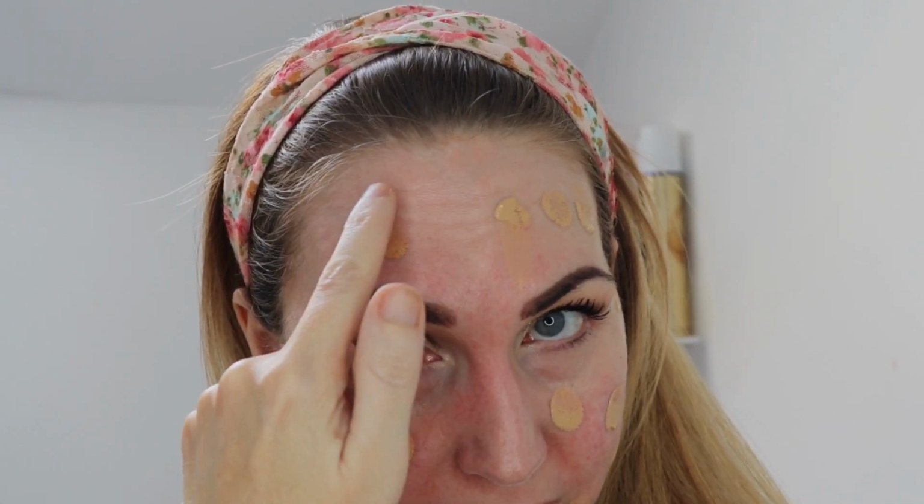YSL first. I'm definitely going to make sure I put the same amount on each side. So I've put that on my left side, that's the YSL. This is the Lancome side. It doesn't feel like it's going to be too bad of a difference. Slightly darker, but I don't think anyone's going to notice.